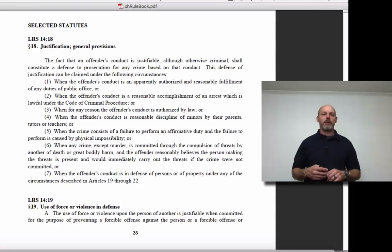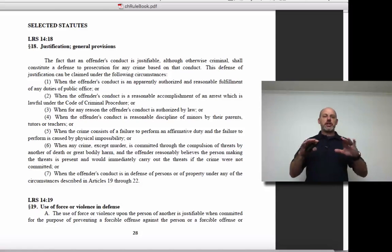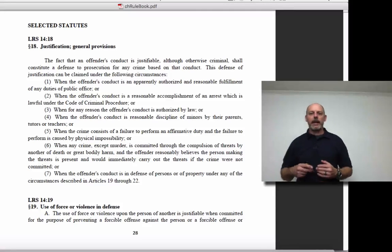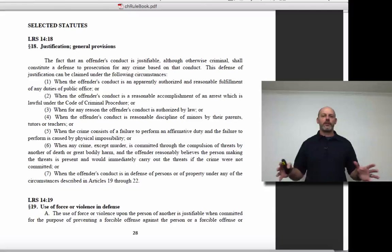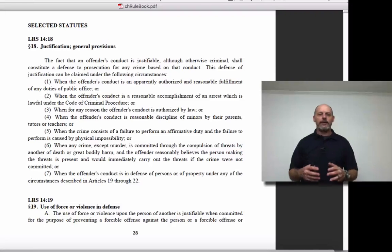Justification, if you see up there LRS 14:18, we're going to look at the general provisions of justification. This is the general law concerning the term justification and what it means. And then we're going to look at the specifics as it pertains to deadly force and conflict resolution. So, read with me, and I know this is long, drawn-out legal stuff, but this is what Louisiana state law wants us to concentrate on, and so it's important, and we need to go over it.